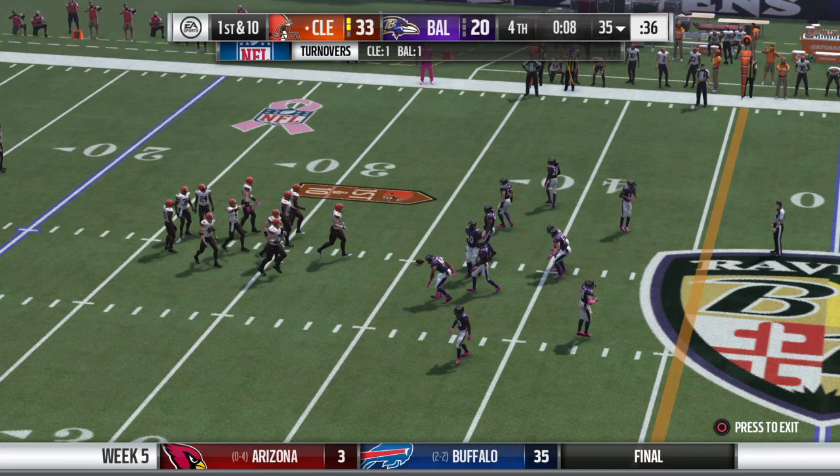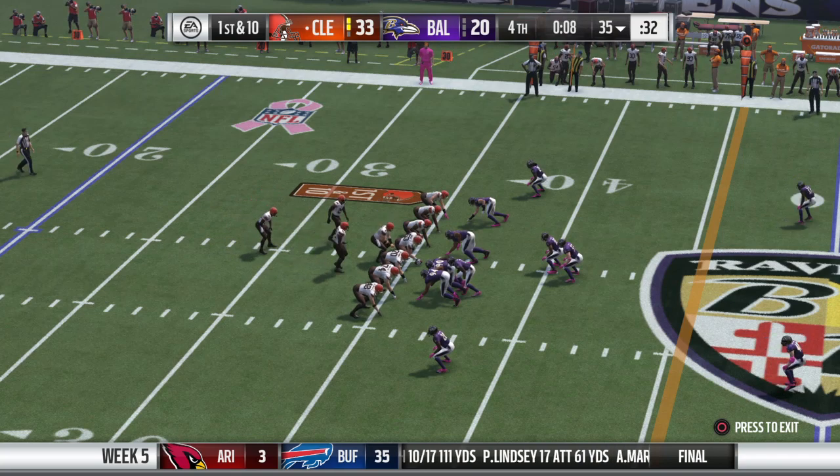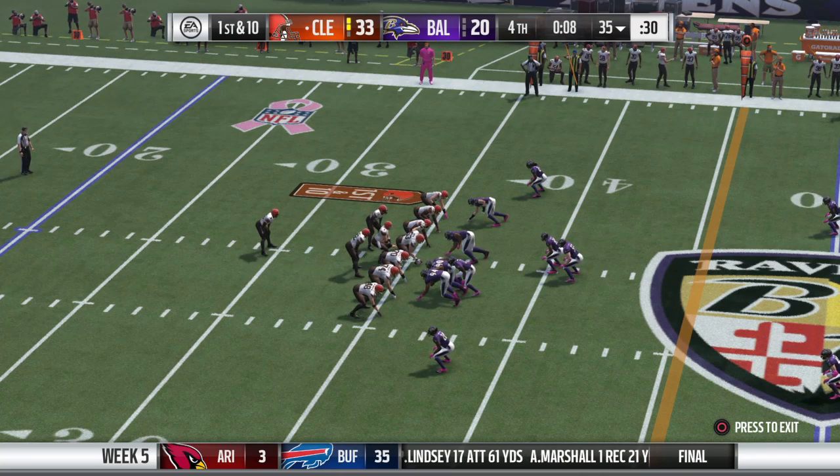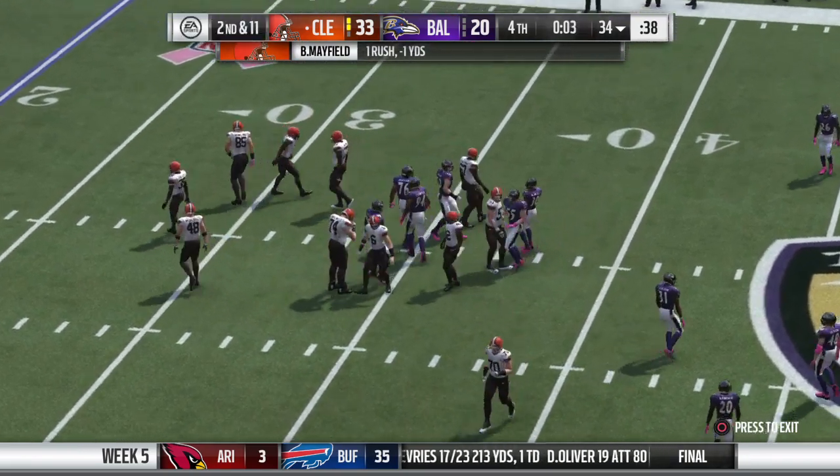Double tight, guys. Double tight. Easy. 4 down. Easy. Here we go. The Browns in victory formation now as they take the knee.